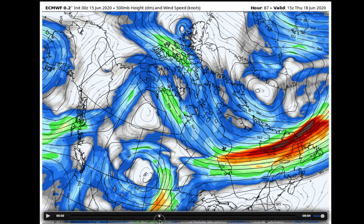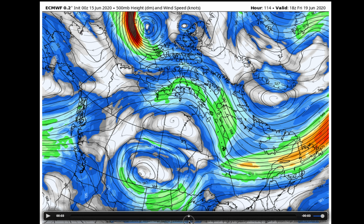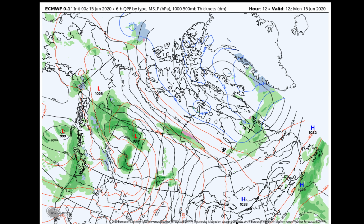Finally, as we get into the later part of the week, Thursday, Friday, Saturday, this thing starts to become more of a cutoff low as it begins to die out. This is going to bring a cooler air mass into the region, but it's going to shut down the heavier precipitation threat as we head into the deeper part of the week, into the weekend.